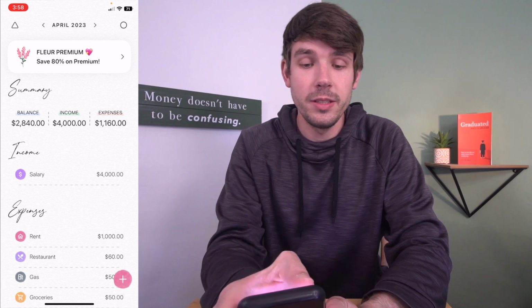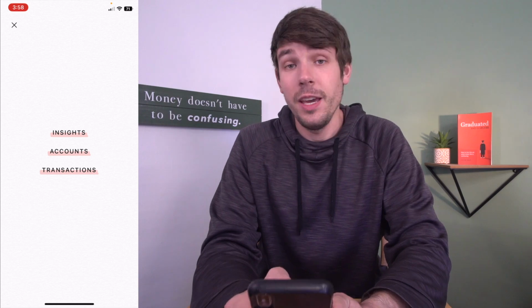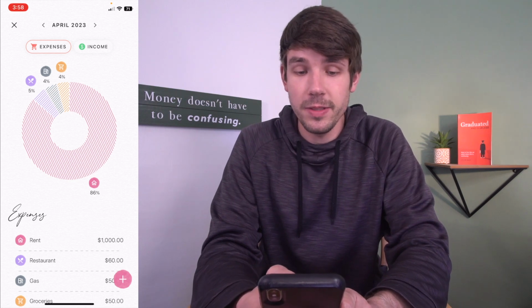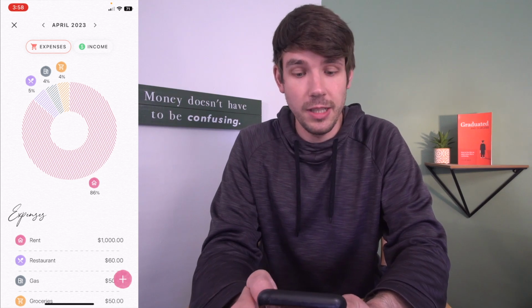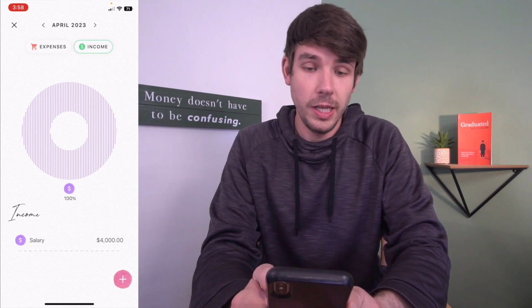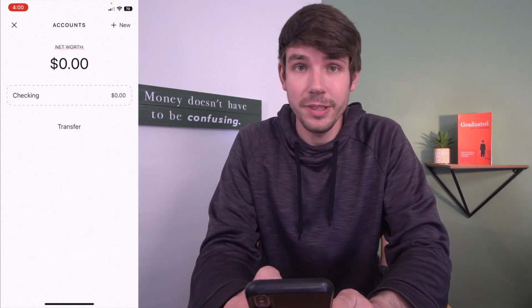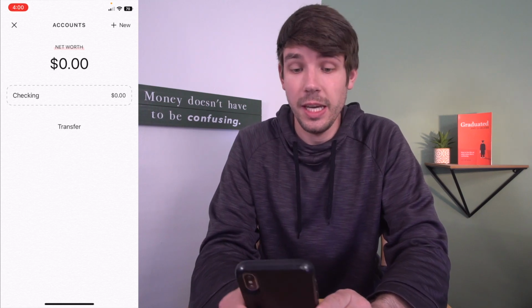Now if we go up here and tap on this triangle, then it's going to show us insights, accounts, and transactions. If we tap on insights, it's actually going to break down our spending into the different categories that we've spent so far. So we've got 5% in restaurants, 4% in gas, 4% in groceries, and 86% in rent. We go over to income, then it's just gonna show the category of salary because that's all we put in. But this is nice because it gives you a visual breakdown. I like visual breakdowns. Now if we go to accounts, it's going to show us the account that we have set up. Now, since I don't have Premium, it's only gonna show one account, my checking account.